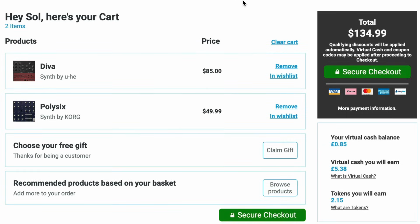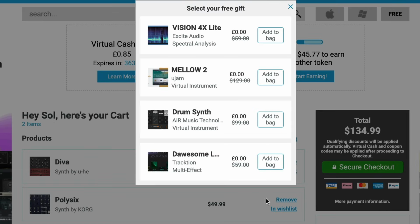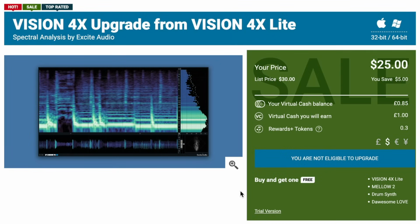Now, to get this plugin cheap, buy whatever plugins you were already going to buy on Plugin Boutique. Select the free gift of Vision 4X Lite when checking out. Then next purchase, you can upgrade to the full version. And this is a great deal, if you ask me.